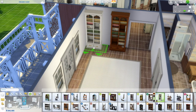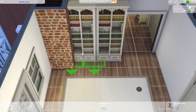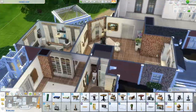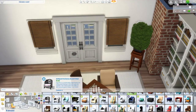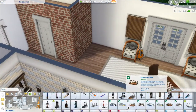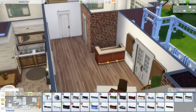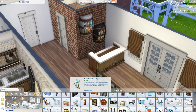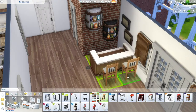But here we have another kind of strange place. I didn't really know what to put in here as well. But I ended up putting in a chess table and I think a guitar and also a small bar, which is the second bar in this house. I feel like this house is really a social place as well. In the other end of the house, I feel like it's a place for teenagers to hang out as well, where the second bar is. But I'll talk about it when we get there.